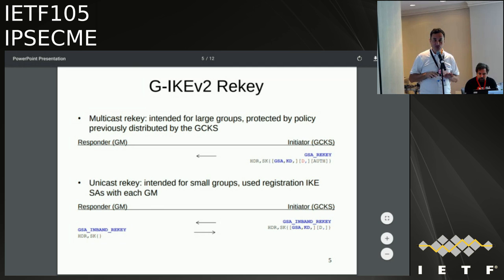Yes, it's for small, very trusted groups, and the more proper authentication is to include this auth payload. It is computed using a digital signature, with a public key that the group controller server will distribute in the initial exchange and say, this is my public key. I will sign my messages with the private key corresponding to this public key.